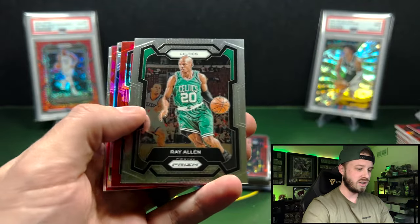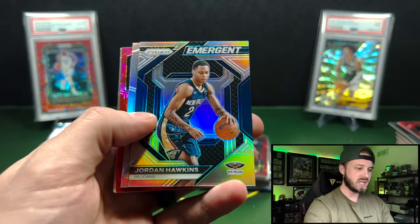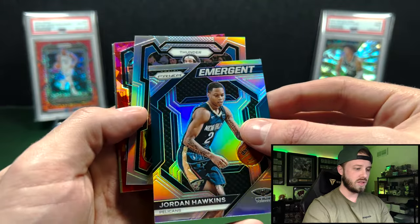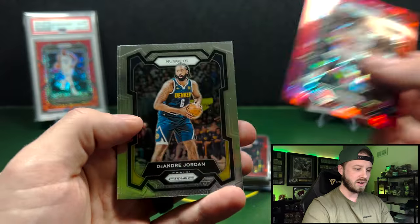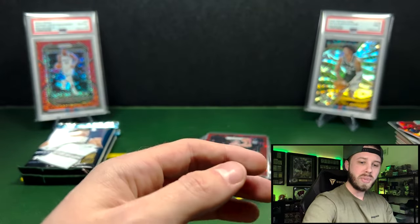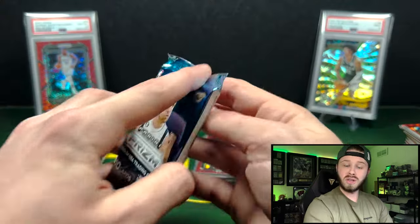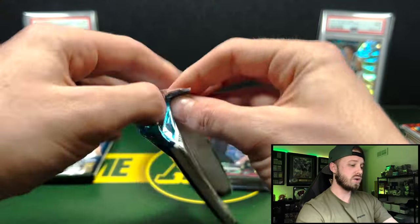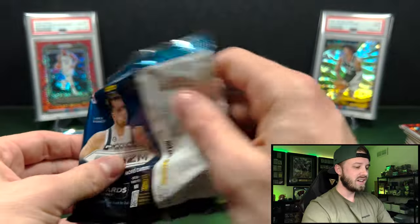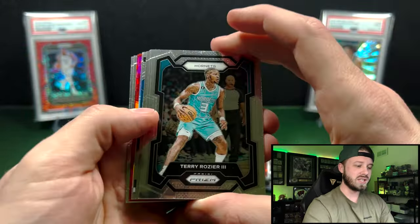We got Seth Lundy, Ray Allen, got Johnny Davis, an emergent silver of Jordan Hawkins, Thunder, Usman Dieng on the silver there, Seth Curry. So no base Wembys, though. But even a base Wemby will make you your money back in this. And you do seem to get a fair amount of rookies in here. So can definitely give these the AP seal of approval. Definitely a very good product.